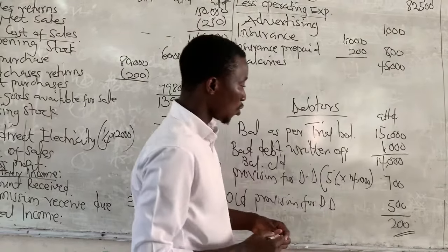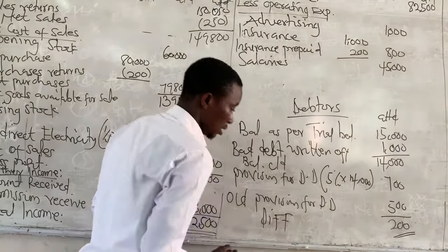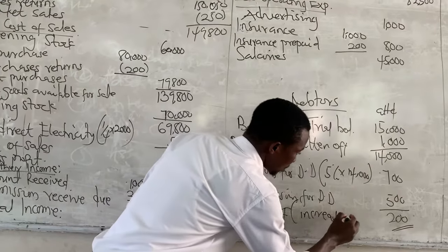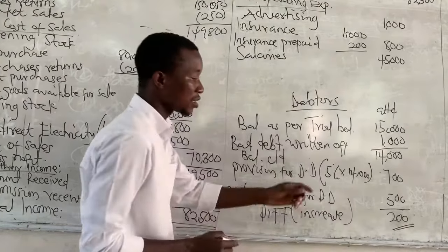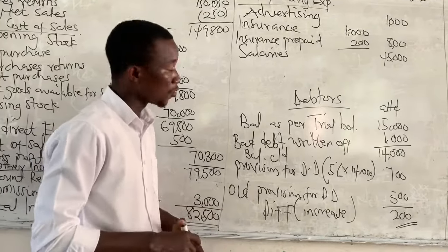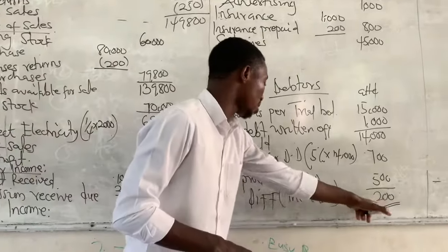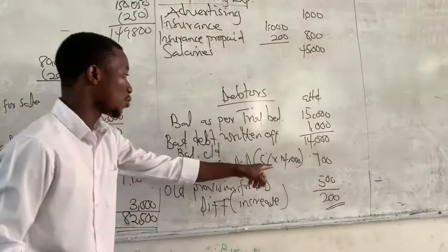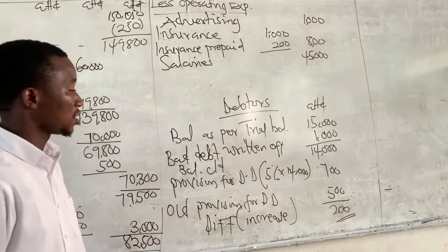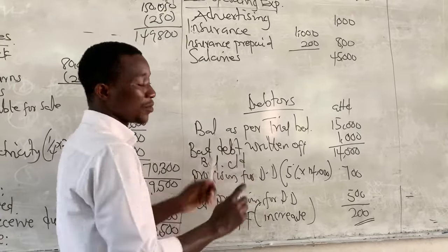So this difference is an increase in provision. Is that okay? So this increase, we consider it as an expense. And the current provision, which is 700 cedis, will be taken from the debtors figure in the statement of financial position. So our main aim here is to find the difference between the two.